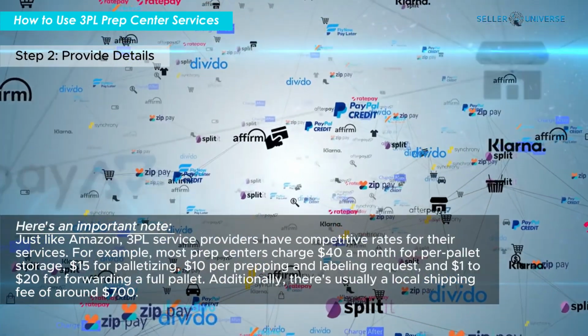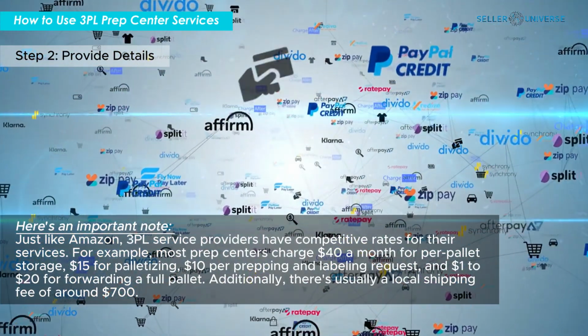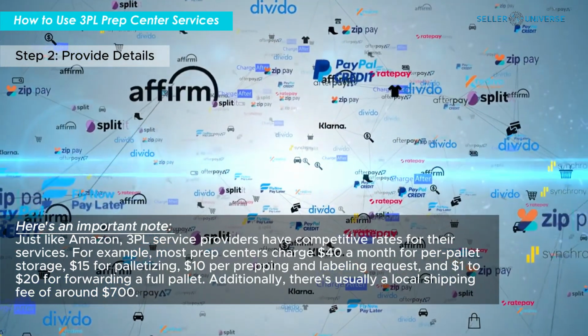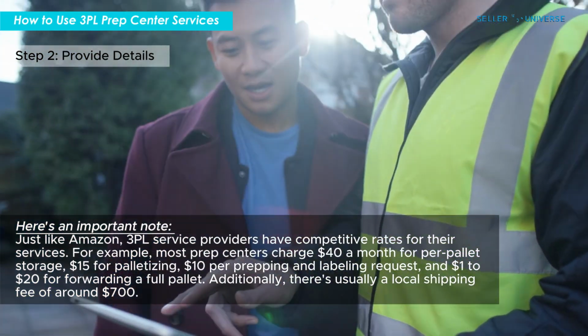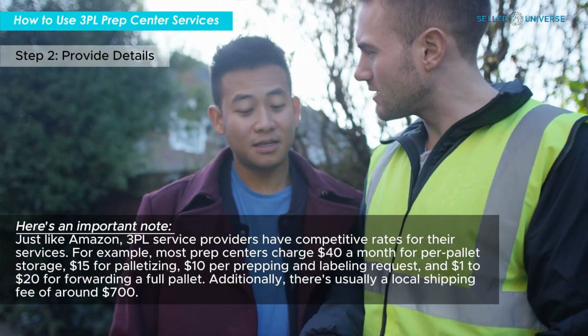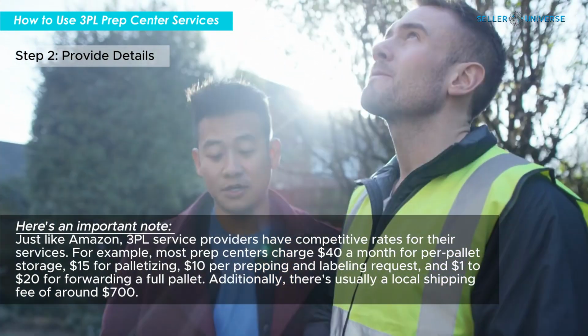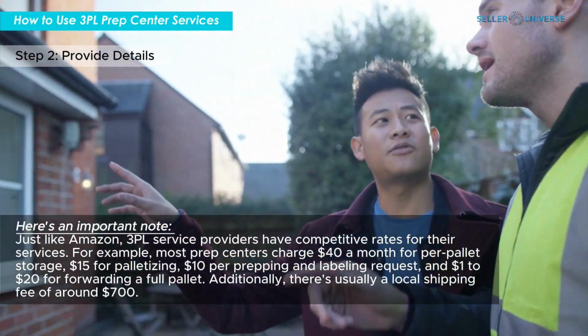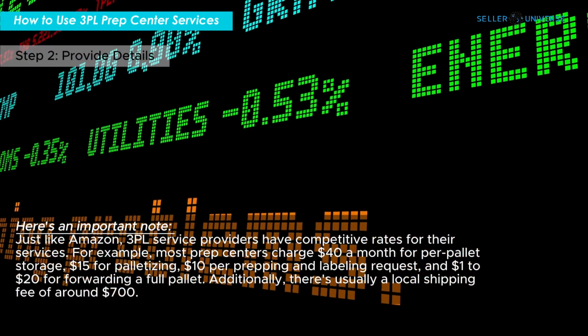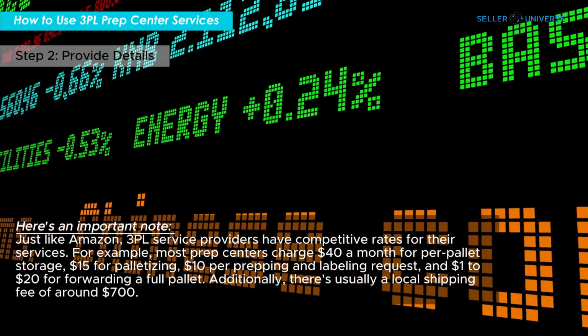Here's an important note. Just like Amazon, 3PL service providers have competitive rates for their services. For example, most prep centers charge $40 a month for per pallet storage, $15 for palletizing, $10 per prepping and labeling request, and $1 to $20 for forwarding a full pallet. Additionally, there's usually a local shipping fee of around $700.